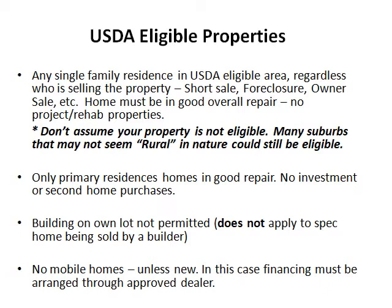First is the USDA eligible properties. Again, this program is reserved for properties that are in USDA or rural deemed areas. Now this program applies to any single family residence in a USDA eligible area, regardless of who's selling the home. USDA isn't concerned about the seller of the property. It can be any regular sale, a foreclosure, a for-sale-by-owner type sale, or any real estate listing through any real estate company. That's all okay. What USDA is really concerned about is the actual physical location of the home.